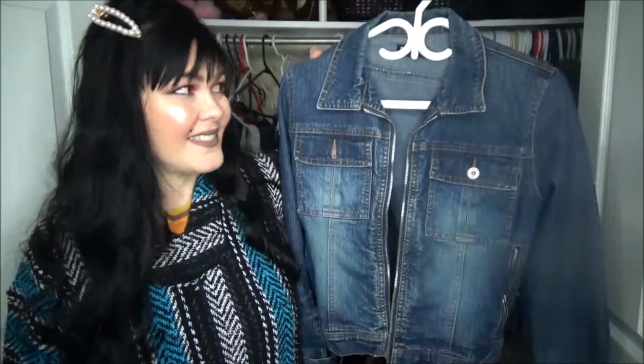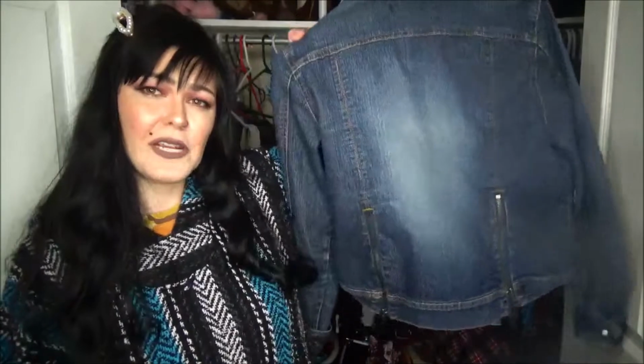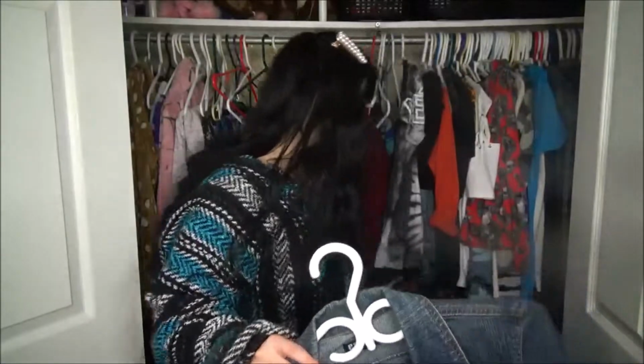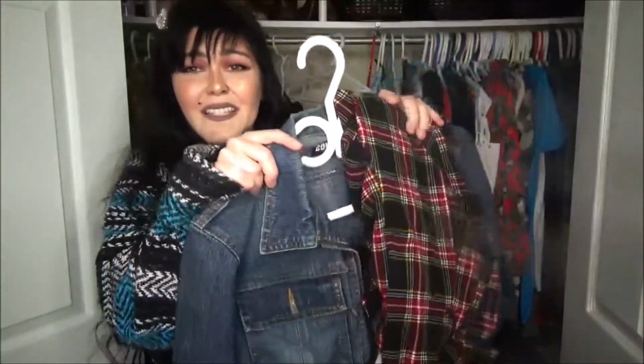Jean jacket. I had this jean jacket in my closet. I have worn it maybe twice since I got it, so it's been in there. Here it is. I decided, you know what, I gotta start wearing this because it's really cute. I got this thrifting actually. So I decided that I'm gonna pair this with these dress pants because I mean, it's cute, right?